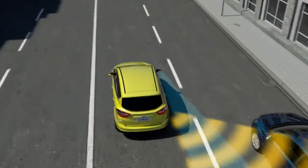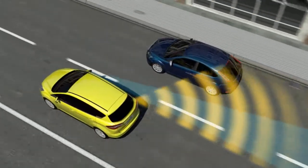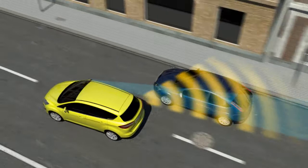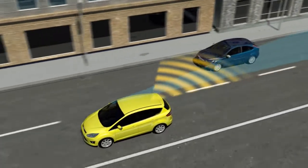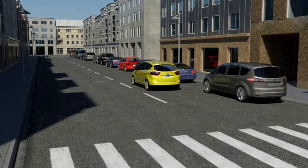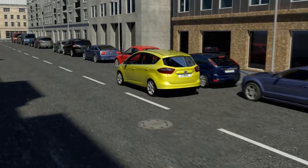Again, the blind spot information system could prevent an accident in a lane change situation. Compared with earlier generations, this system also operates at very low speeds. The Active Park Assist is another Ford assistance system which helps to reduce driving stress.